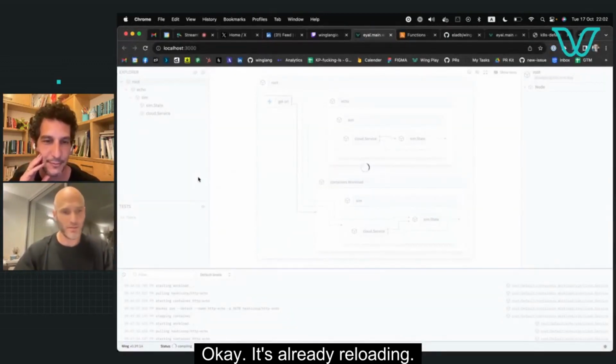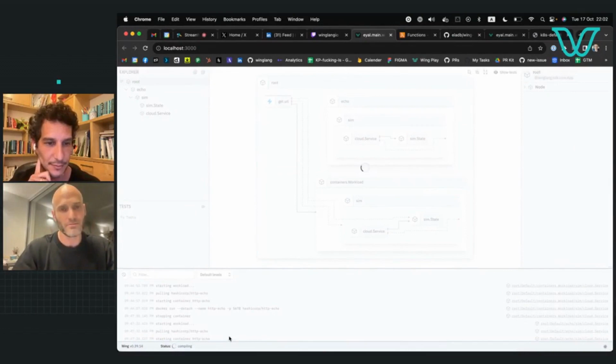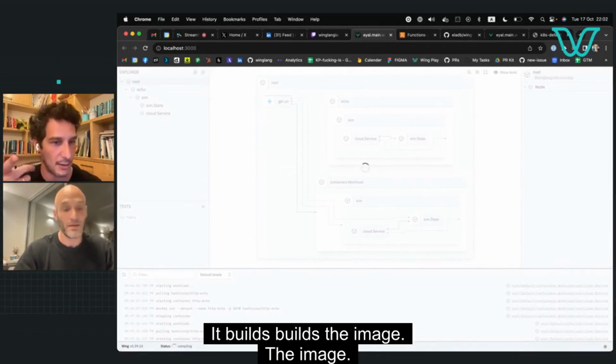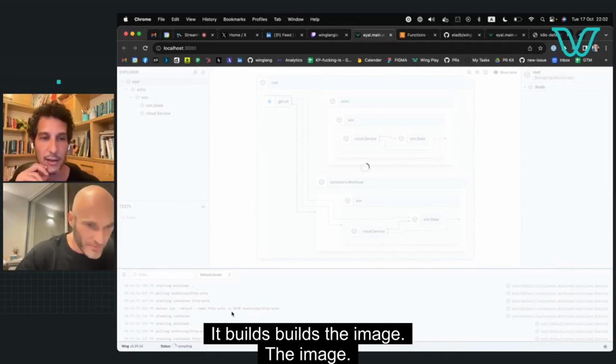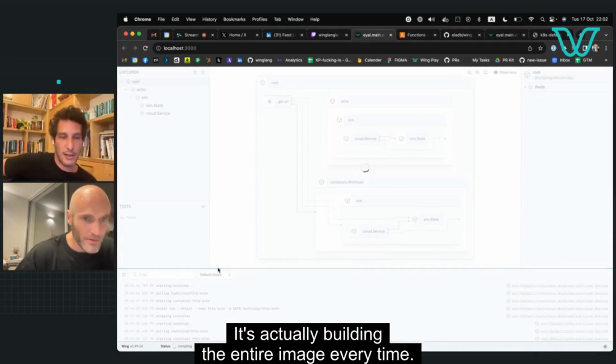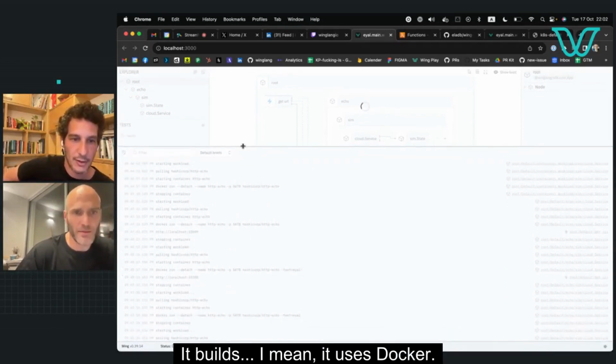It's already reloading. That's nice. What happened behind the scenes? Does it build? It builds the image. And you're not doing any performance optimization right now, right? It's not. It's actually building the entire image every time.